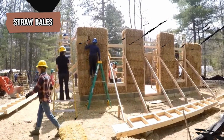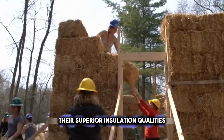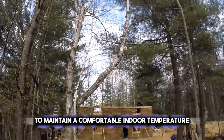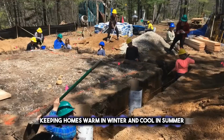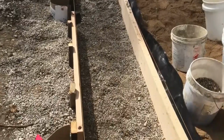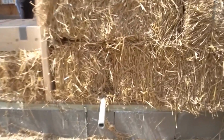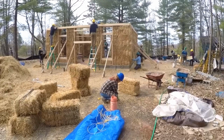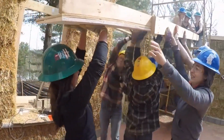Number 8. Straw Bales. Straw bales aren't just for farm animals. Their superior insulation qualities make them ideal for building walls that maintain a comfortable indoor temperature year-round, keeping homes warm in winter and cool in summer. As a renewable resource, straw is both environmentally friendly and economically advantageous. It's readily available, often as an agricultural byproduct, making it a cost-effective alternative to traditional building materials. Utilizing straw bales not only supports sustainable practices, but also contributes to energy conservation, offering a practical solution for eco-conscious construction that doesn't break the bank.